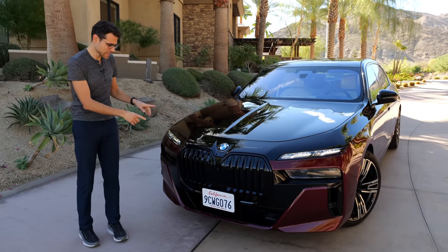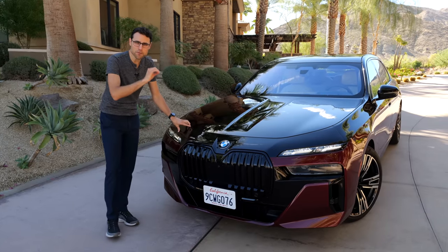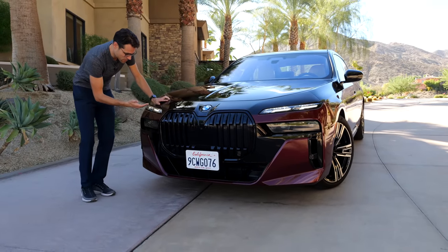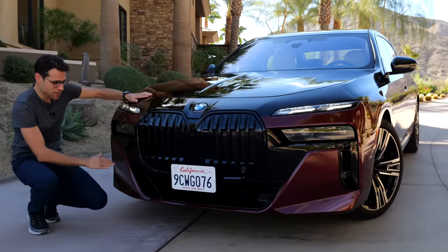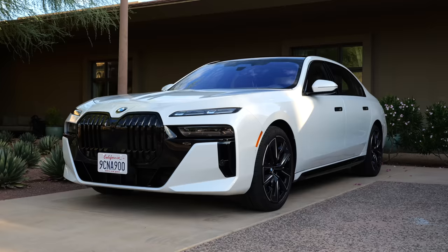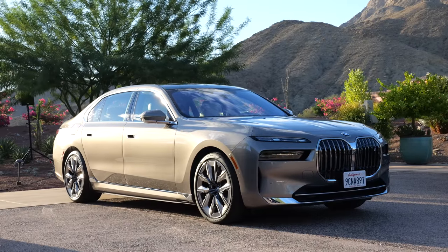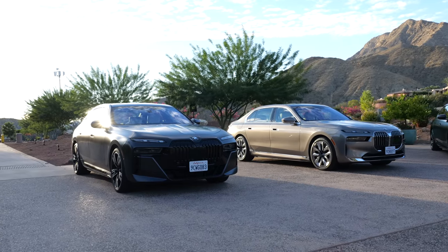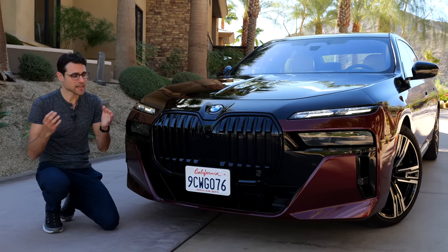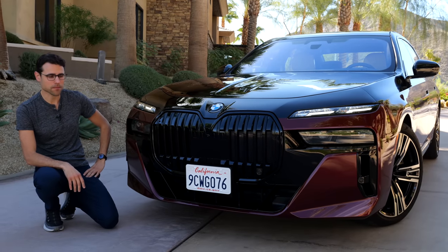This one here, you can see in the two-tone paint, 12,000 euros or dollars extra. You have the black on the top, and here, for example, the aventurine red on the lower part. Different color combinations are available. Throughout this review, we'll show you different colors, and both the petrol and the electric version will also solve the question, petrol or electric, what is better, especially here in the luxury segment.